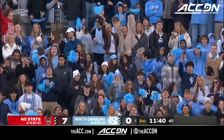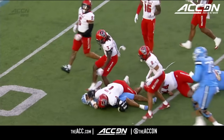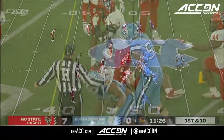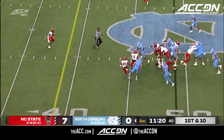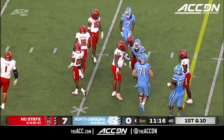And a late flag to boot. This at the very end of the play. Watch 79 come in right here. Boom. I mean, that's gratuitous. It is. Flown against Howard Sampson. Hampton, you can see the talent. Inside the 40, down to the 38, another first down.